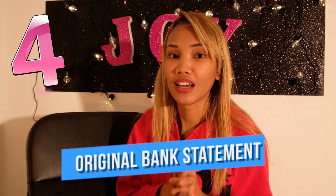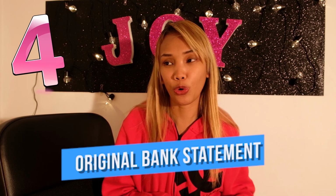Fourth tip is to provide the original copy of your bank statement and not a scanned or printed form from the internet. Again, that's a no-no. Don't fake it. The embassy will have ways to check if the bank statement that you provide is really legit. Especially, what they need is the one with the stamp of the bank where you opened your account. And that's the only bank statement that the embassy will accept.